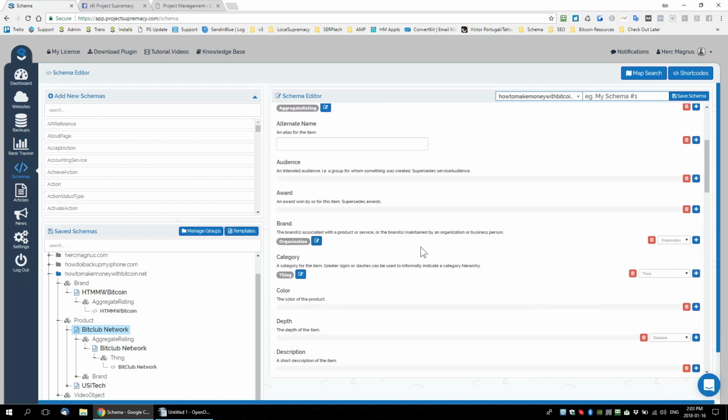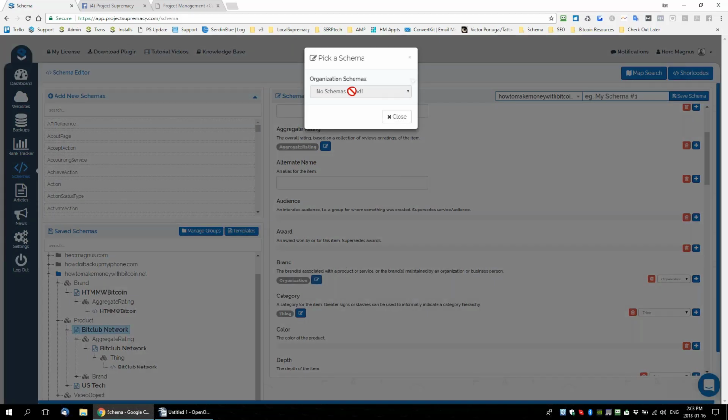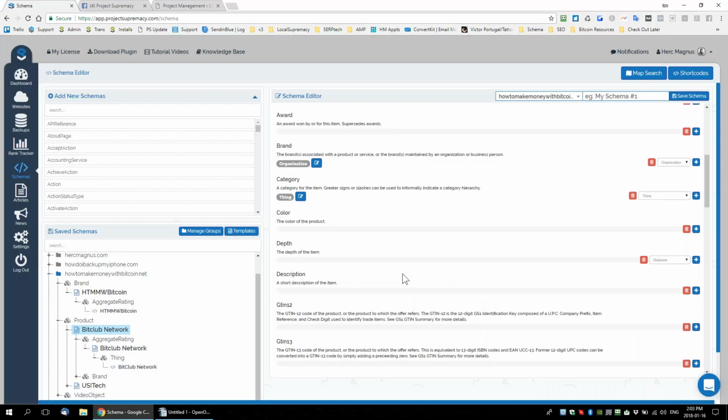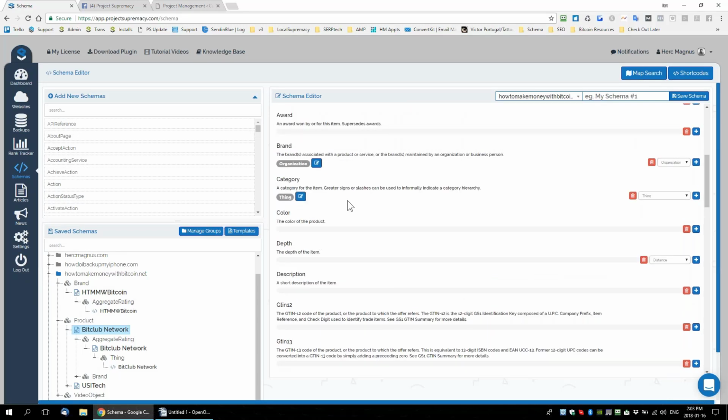When you're building, if you want brand, say you filled in all your boxes and all of a sudden you realize you need a brand schema. Save your schema, go build a brand schema, save the brand, come back here and then assign that brand, because it's saying nothing found since I didn't build it yet. That's the difference between nested schema and schema that can be injected right away. And that's the proper way to build schema.